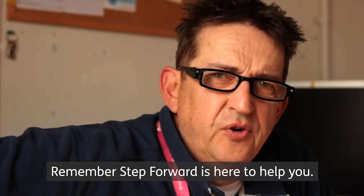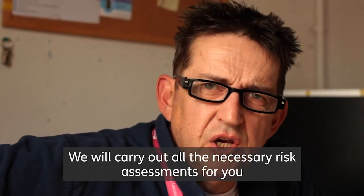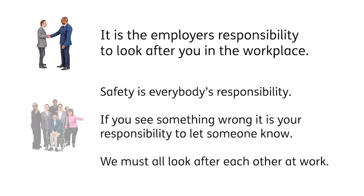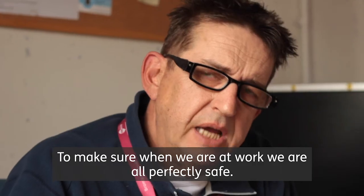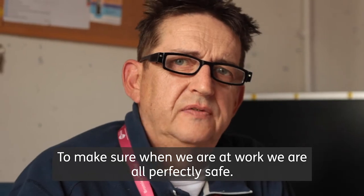Remember, Step Forward is here to help you. We will carry out all the necessary risk assessments for you when you start work. It's the employer's responsibility to look after you, but it's also your responsibility. It's up to you to report things and to make sure that you're safe and other people are safe. We are all in it together to make sure when we're at work, we are all perfectly safe.